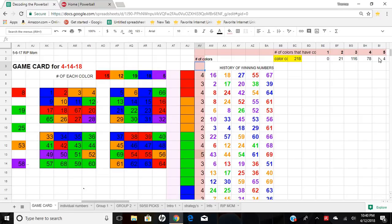I'm going to turn to how all 5 colors hardly ever come up together. So the strategy is to try to guess which one of these colors won't be coming up and eliminate that group of numbers off of the game card. For this drawing, I'm going to eliminate the purple numbers off of the game card, because it only represents 5 numbers for this drawing.